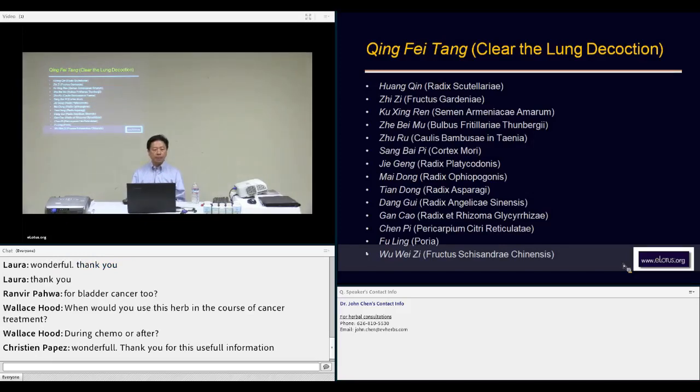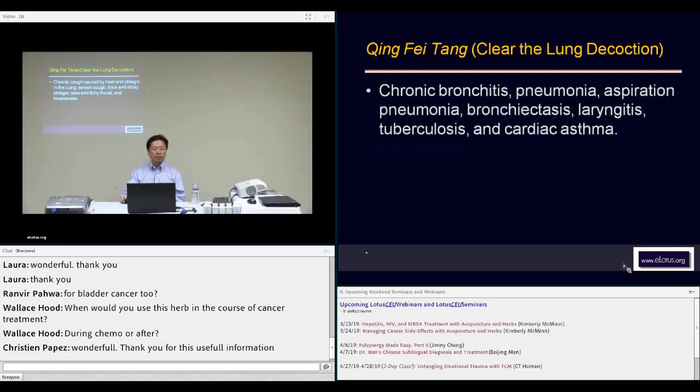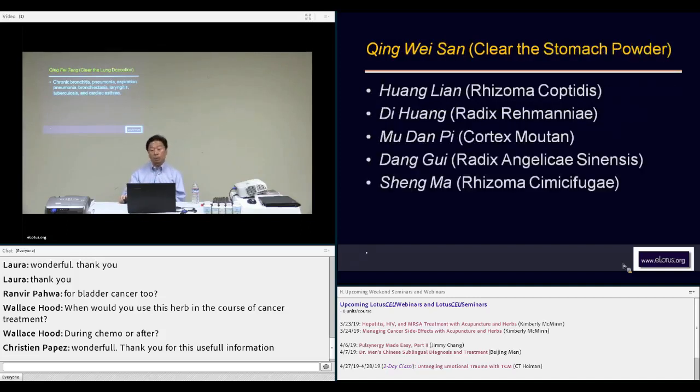So you can see that the first herb is Huangqin, Scutellaria, and we describe that Huangqin, even though it treats a lot of different heat, is most effective for the upper jiao, for the lung. So Huangqin is a key herb here to treat lung infection. So the classic application is a patient with lung heat, and they have cough, thick and sticky phlegm, sore throat, hoarseness of the voice, and so on. And the Western indication of 清肺汤 lung heat is basically some type of infection and inflammation of the lung. So you can have bronchitis, pneumonia, bronchiectasis, laryngitis, tuberculosis, and so on. So that's the one example.